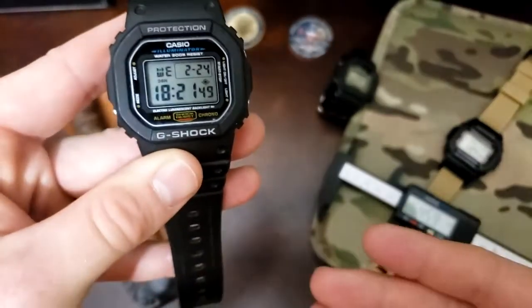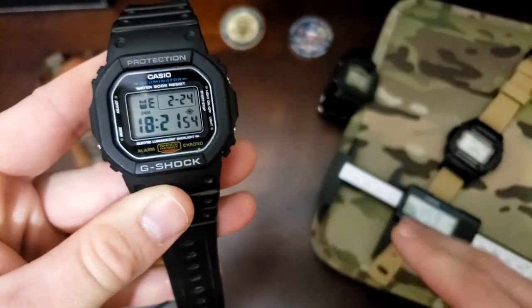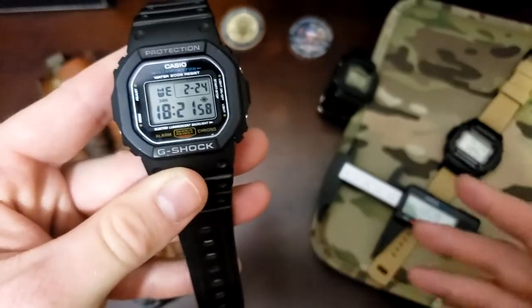Most people go, oh, wow, that's a G-SHOCK. That's a really nice looking watch. They know the brand name. You can start a discussion with that. So I'd recommend this for casual wear.